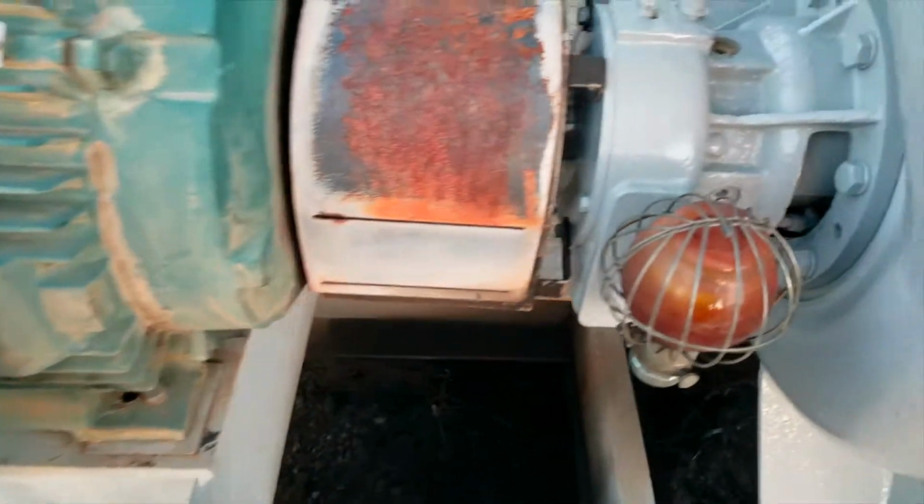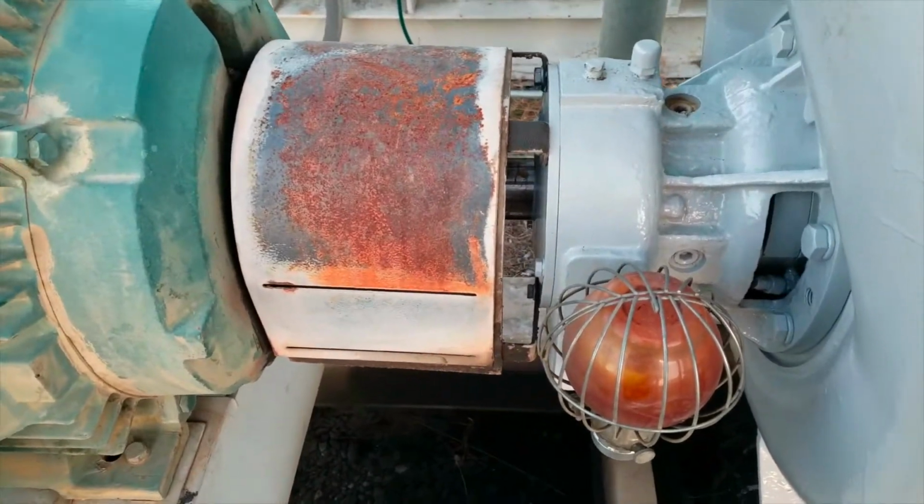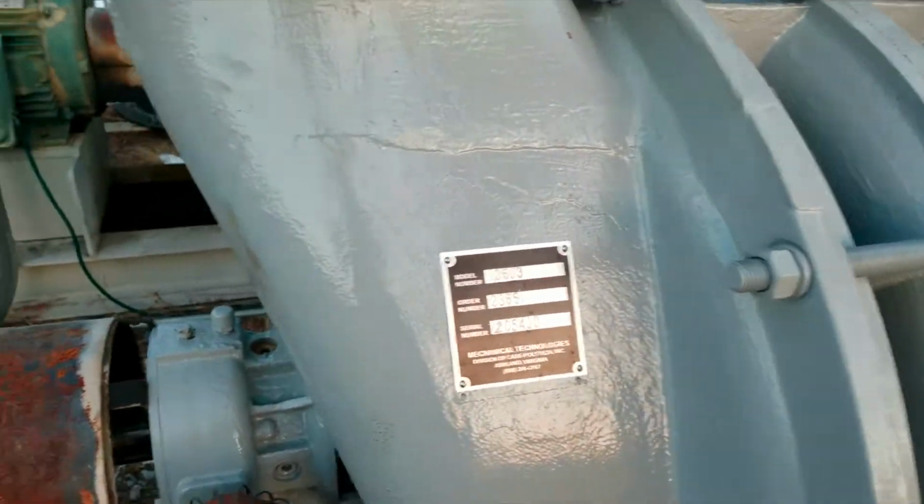All right, so here's the blower in question. You can hear it's pretty loud from the others. This is a brand new blower. The other one was locked up. All right, this problem could be mechanical or electrical. So the first thing we're gonna do is make sure that it's not locked up.